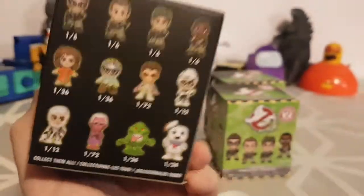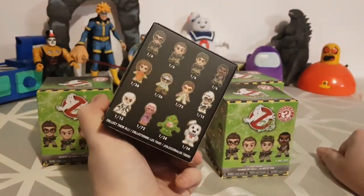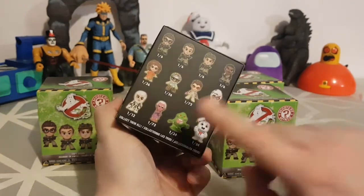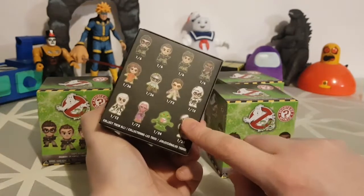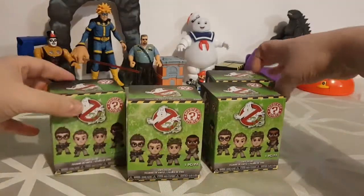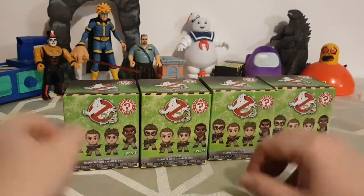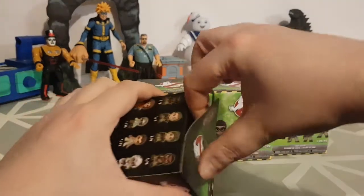That's the one I want. If I get that, I won't even bother opening the other ones because I'll be too happy. Nah, I will open them, but he's the one I want. So we'll do what we did in the last Ghostbusters blind box. We'll open them all up one by one, then we'll look at each individual figure. Okay, let's have a look.